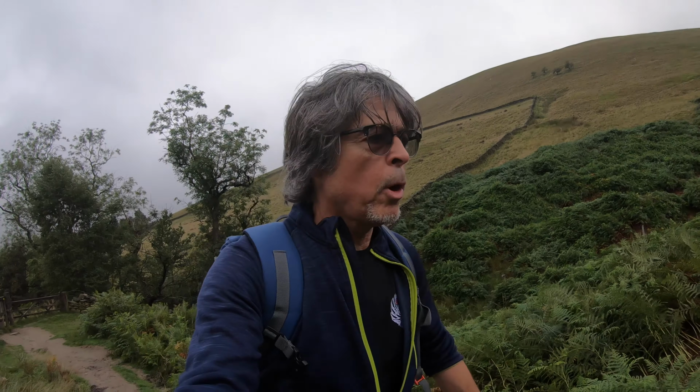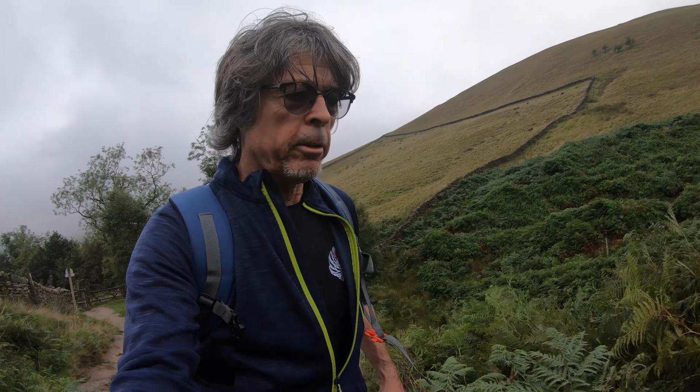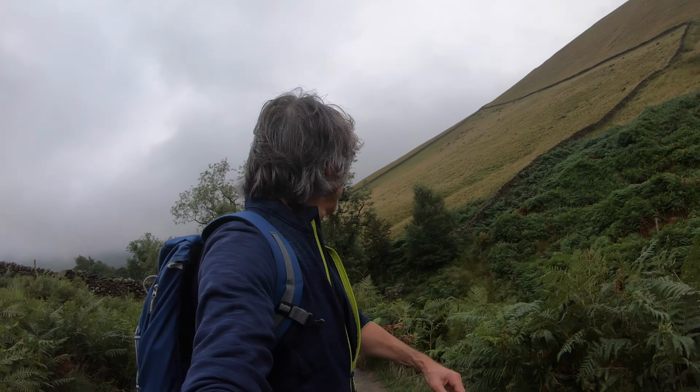We're just going on open moorland a bit now, following the brook up Crowden Brook. So yeah, it's quite nice. It's stopped raining. It's a bit damp underfoot, but looking okay.